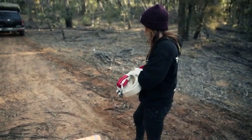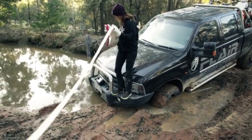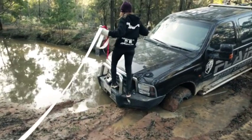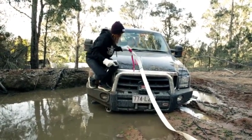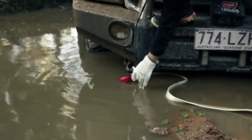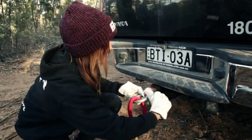Loaded up with all the bikes and the gear and managed to get out there with a little bit of help from the Bushranger truck. Towed me out a few times. Jack getting bogged. Which time? That was nice and early in the piece, but got the front end bogged, which was pretty funny. I decided not to take my line and go a little bit deeper in the puddle and didn't get out the other side.